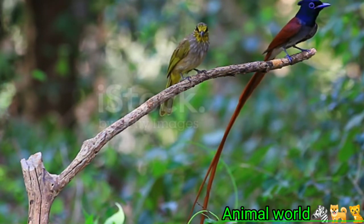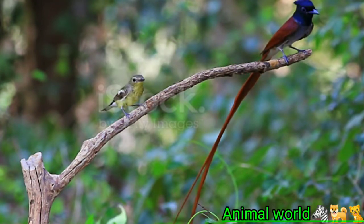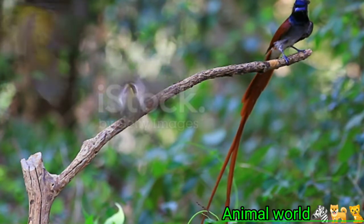Found in the western part of the central highlands of Papua New Guinea, the species is listed as near threatened with a decreasing population, in part because it is hunted for these very tail feathers.